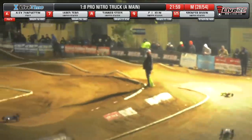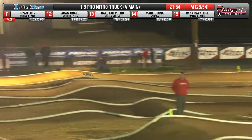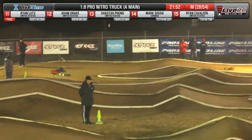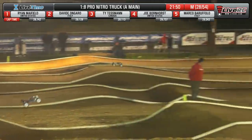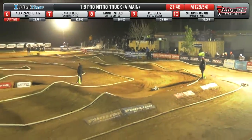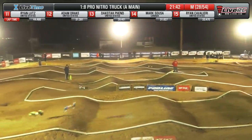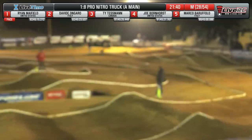Jared Tebo looked like he was moving out of the way there for these two battling out, Tessmann and Bornhorst. So Tebo not having quite the run he was looking for. I really thought Bornhorst just hit the hay bale, but he did not. So Tessmann, having made a mistake, keeping it clean now, starting to pull away just a little bit.